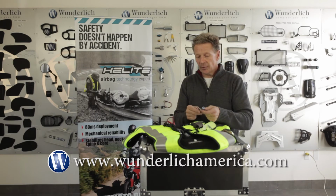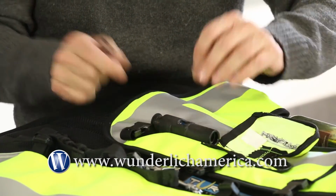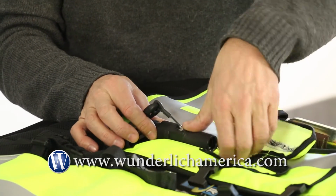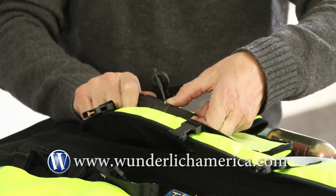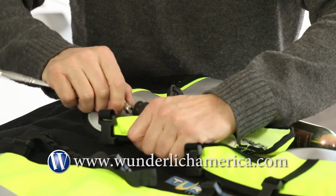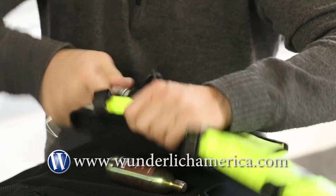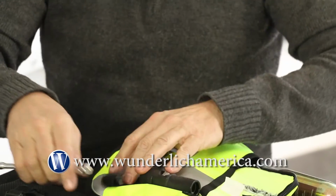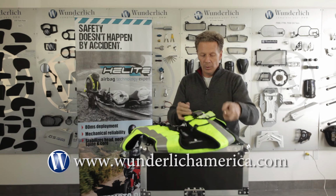So in order to set things straight again, we reassemble it in this fashion. We'll put it in place. We'll hold the keeper in with the thumb. We get the end cap started. And the length of the thread will preload the spring, putting tension on it. And now the system is ready to go.